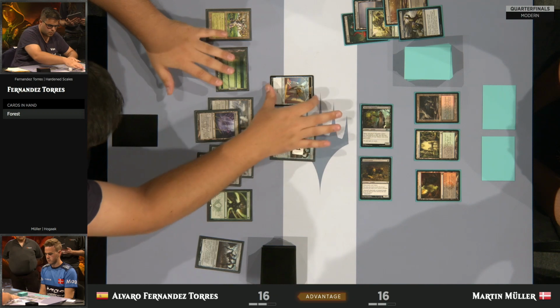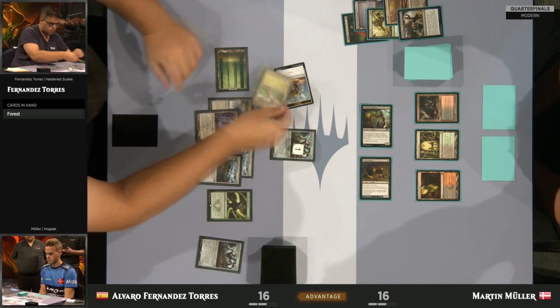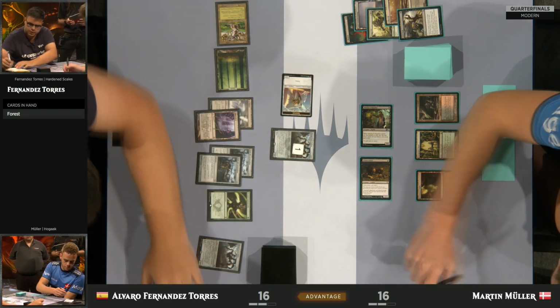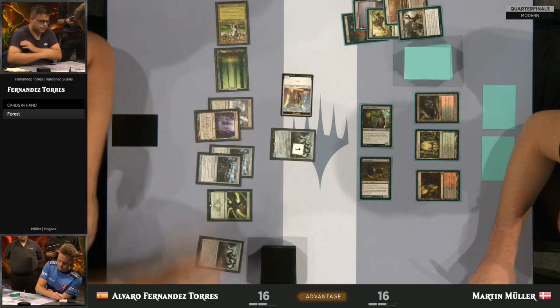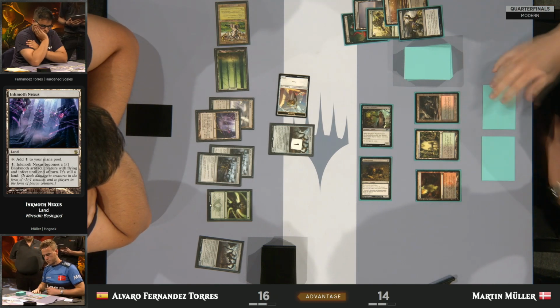Now, one interesting thing about the Grafdigger's Cage, of course, is that even with a Bloodghast trigger, you can destroy the cage in response to the trigger to still bring it back. Yeah, that's very true. So my point earlier could have been Assassin's Trophy plus Nature's Claim.